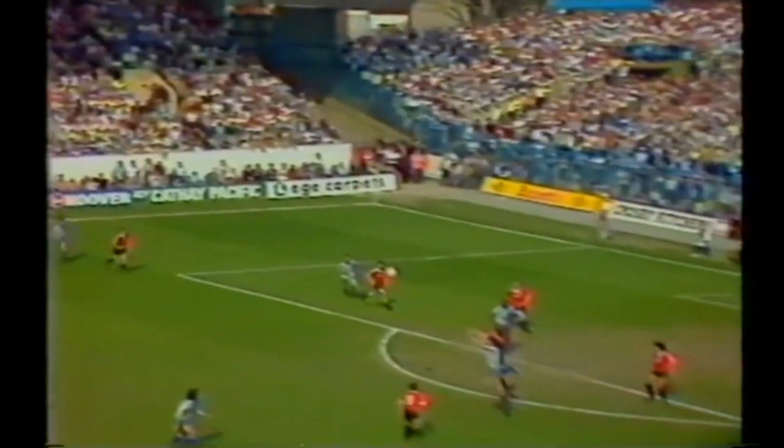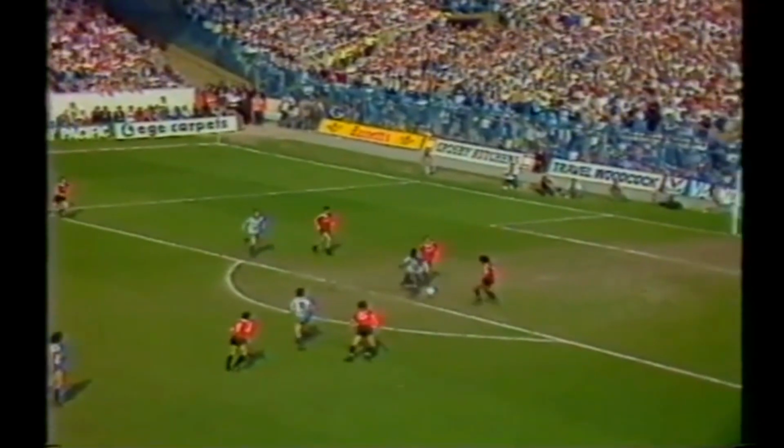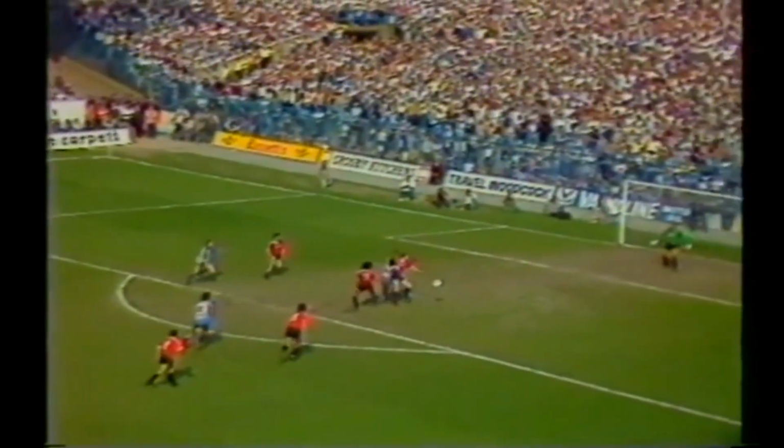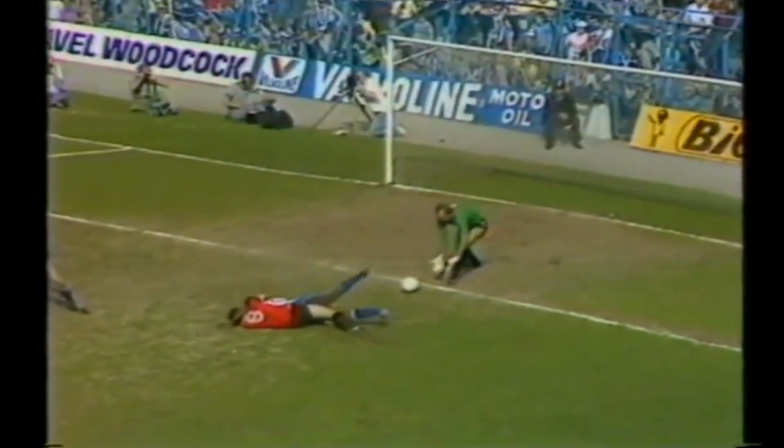But we can have a look again at what happens now as the ball is floated inside the penalty area. Cunningham is so difficult to handle in these situations. He squeezes himself between the two defenders, Gilbert and Houghton, and Gilbert is adjudged to have bowled him over. He certainly stopped him getting at the ball. Penalty.